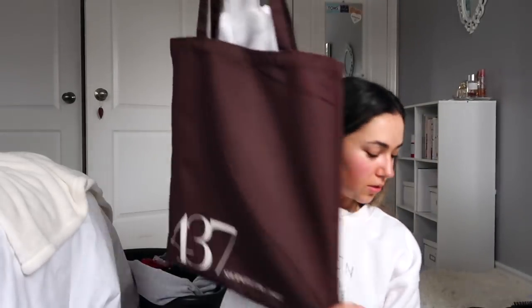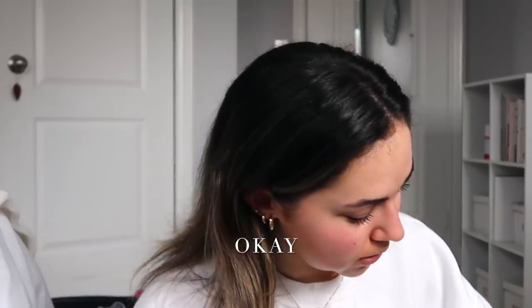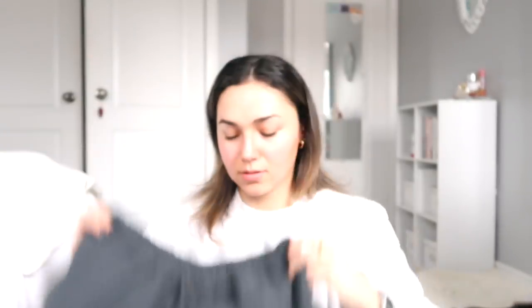It came with a tote bag. And she's brown. Oh my god, this is so stunning. Okay, sis. And then it's a sweatsuit. It came like this. Guys, I'm so excited. Oh my god. So it's like that for the bottom. Oh my god, I can't.